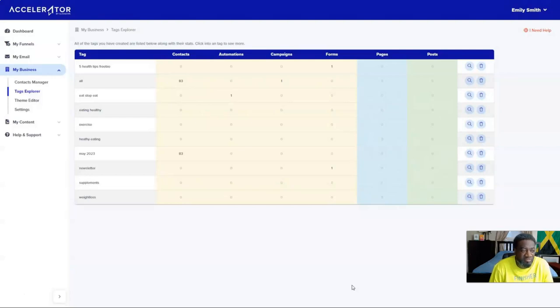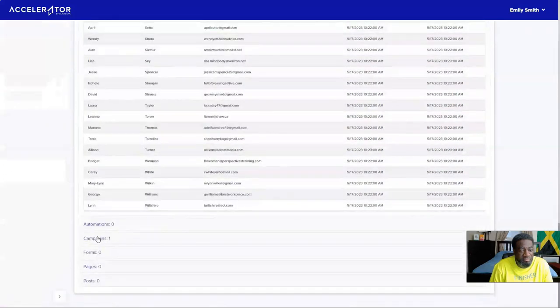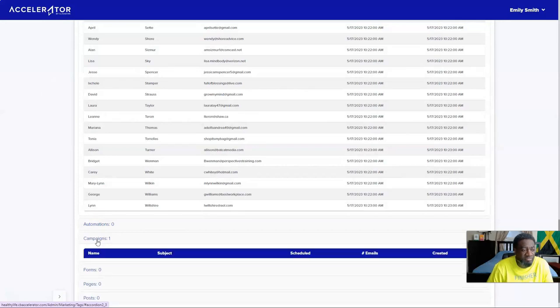So when you're in Tags Explorer, you will see the tag on one side. You'll be able to view your contacts, email automations, campaigns, forms, pages, and posts the tag is associated with. If there's nothing there, it's going to be a grayed out zero. But if that tag is used in any of those places, you'll see what's attached to it. So for the tag all, there are 83 contacts and one email campaign. If I click on that magnifying glass, I will be able to go in and view all of my contacts on this tag, and then also any of the features that are associated with it. So I could see my June newsletter was sent out to the all tag.